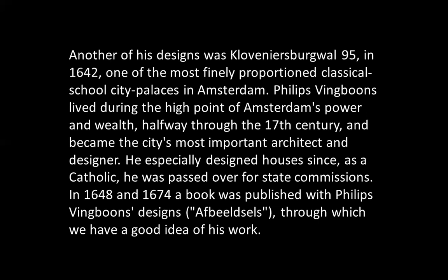Not a little thing to be in the 17th century the most important architect in a city like Amsterdam. He especially designed houses since, as a Catholic, he was passed over for state commissions. In 1648 and 1674, a book was published with Philips' designs, through which we have a good idea of his work. So let's look at some of his drawings, very few.